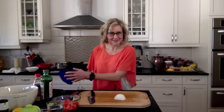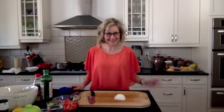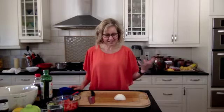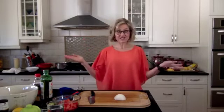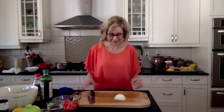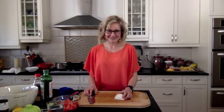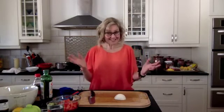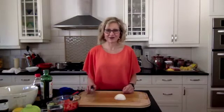I'm super skeptical about sharpening my own knives just because I feel like I don't know what I'm doing with them. But many people find examples where they feel like that is such a lifesaver for them. So I haven't ventured into sharpening my own knife, but lots of people do. And that's the most important thing, is that you are using a sharp knife.